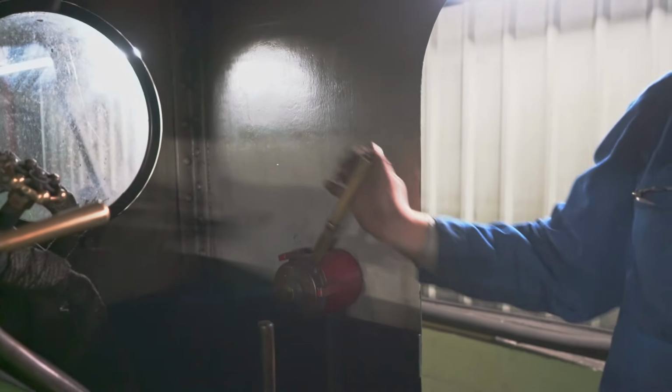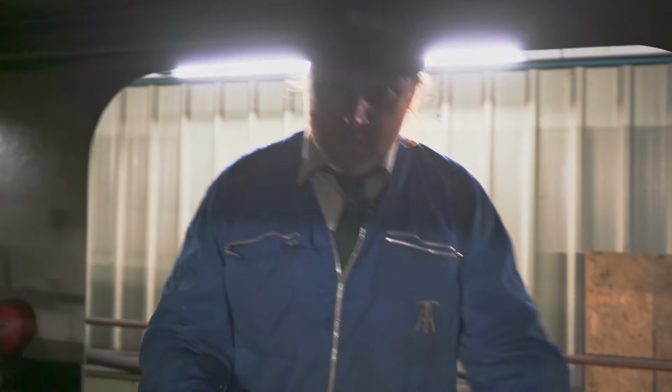Here we have the brake for the vacuum, which is actually quite a nice thing. That's different and quite nice. And then down in front of us we've got the standard things. We've got the gauge glasses with the isolator top and bottom and the drain.